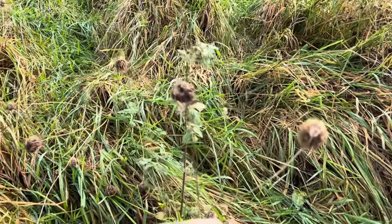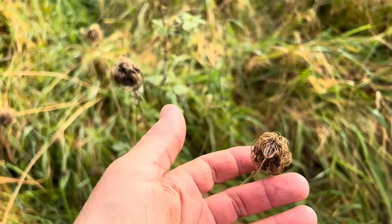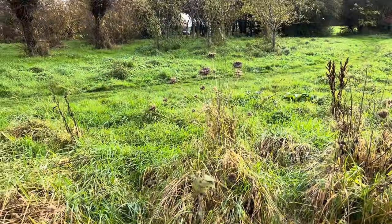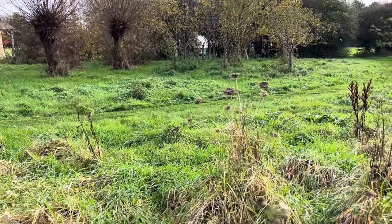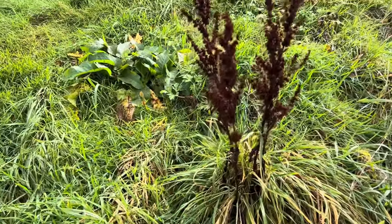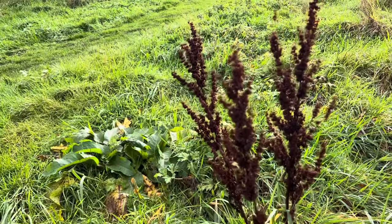Nearly done, but oh look, wild carrot seed heads. I should cocoa. I'll have a few. Leave some for the birds, leave some to seed about, and some for me. And speaking of colour, shape and texture, yes, dock.